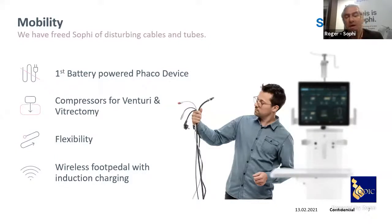And therefore, we have also eliminated the cables and tubes for the compressor for the air supply, because we have an integrated compressor for the venturi and the anterior vitrectomy. Moreover, as part of the mobility, the flexibility to position the machine at any place you want gives you that flexibility to position and work at your convenience. And last but not least, we have the wireless foot pedal with induction charging. So even here, you don't need a cable to charge the foot pedal.